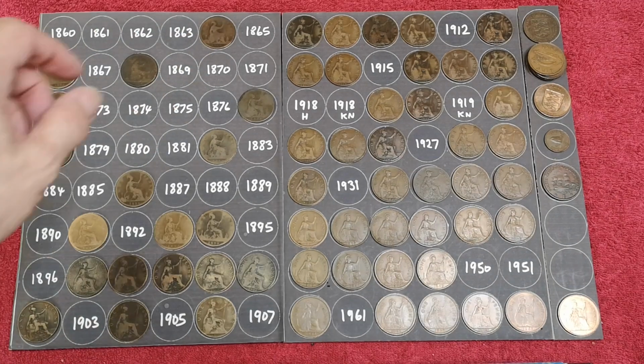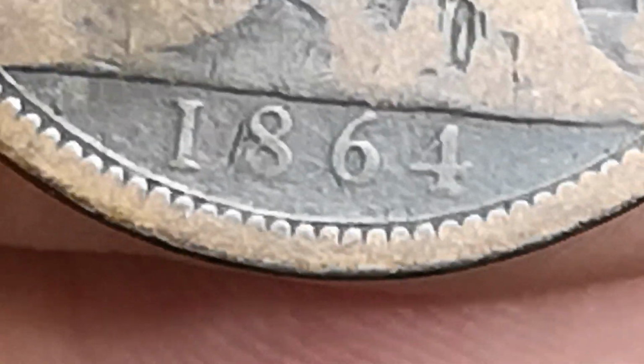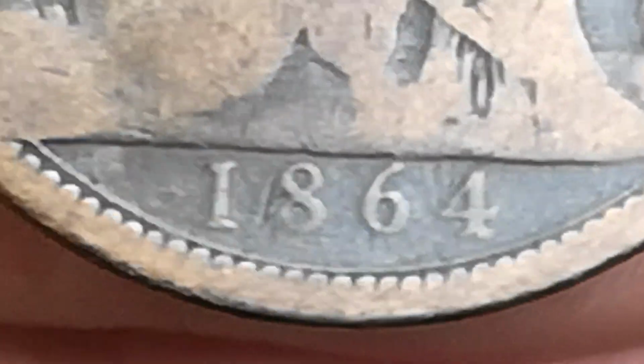One thing I should check first though, is it a plain 4 or a crosslet 4? It is quite worn, quite difficult to see, but I think that's the plain one. A crosslet one would look like this.